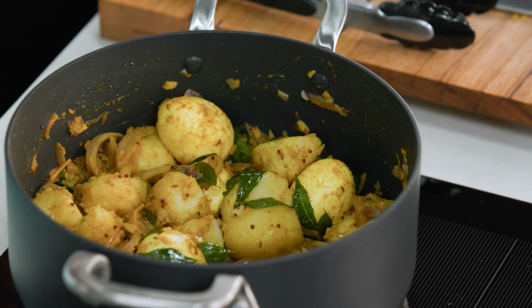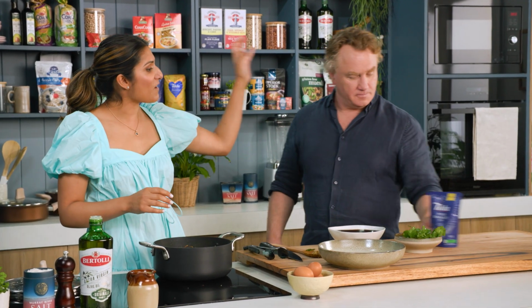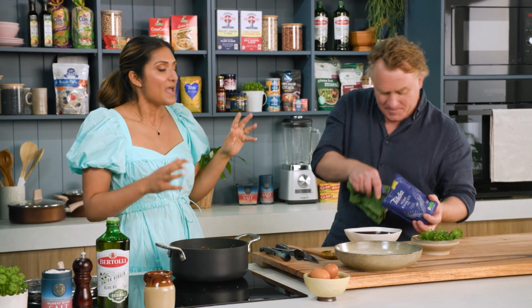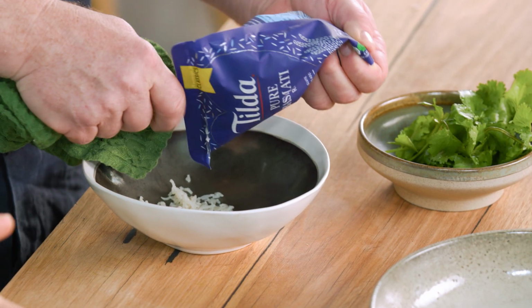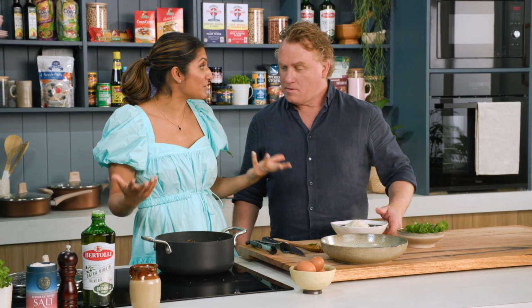Now, this looks like my mum's egg curry. The aroma is fantastic. And it looks fantastic as well. Thank you very much. Could you put some rice in the bowl, please? Now, I have to say, this is going to fill your family. If you've got little people that you're feeding at home, you can literally mash the egg up. These are hard-boiled eggs, so it's really versatile.